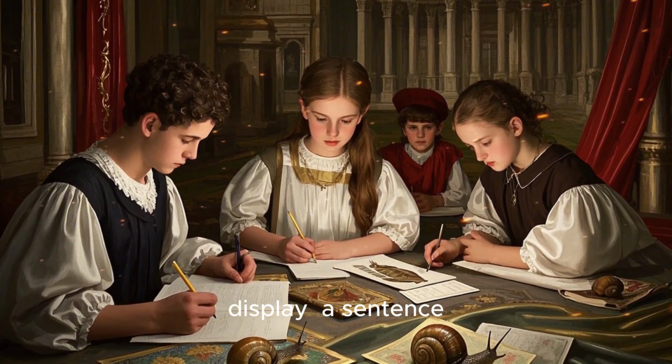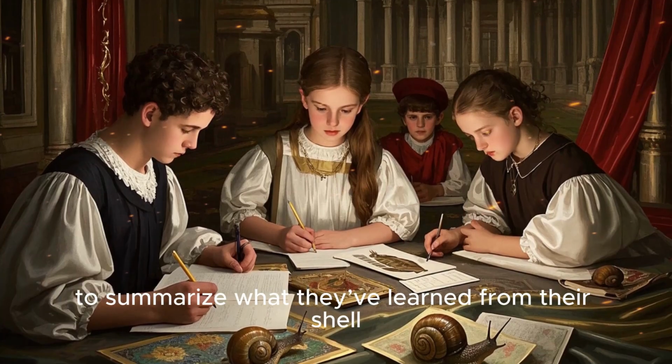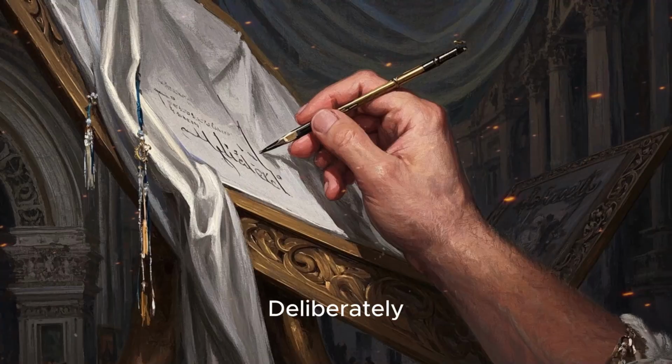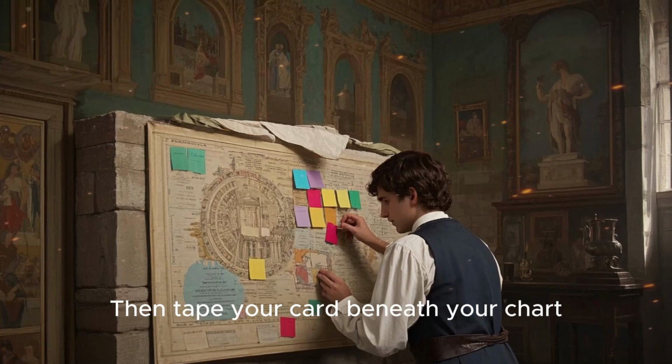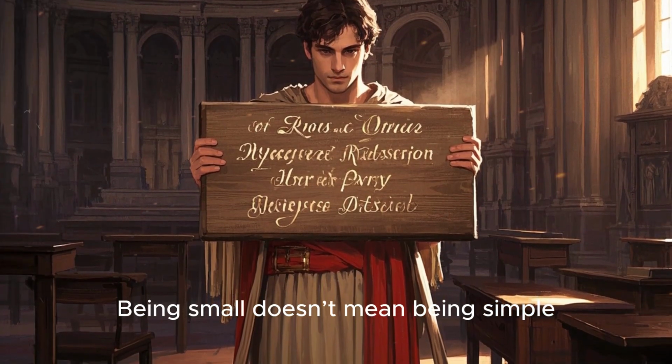Before the bell rings, each student is asked to contribute one last piece to the class display: a sentence, written on a card, to summarize what they've learned from their shell. You write slowly, deliberately, then tape your card beneath your chart. Being small doesn't mean being simple.